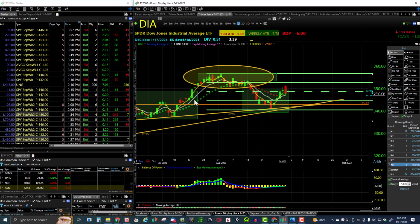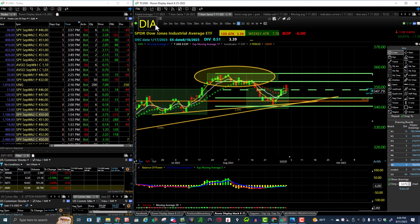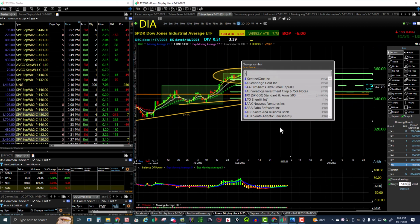And again, on the head and shoulders pattern that seems to be setting up, once price has traded up over the head here, over the hairline, this high right up here, that will negate the head and shoulders pattern. So here we are with the Diamond Dow. Now let's take a look at SMH.